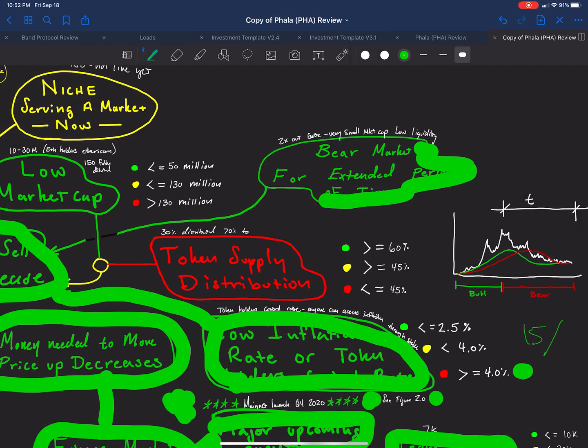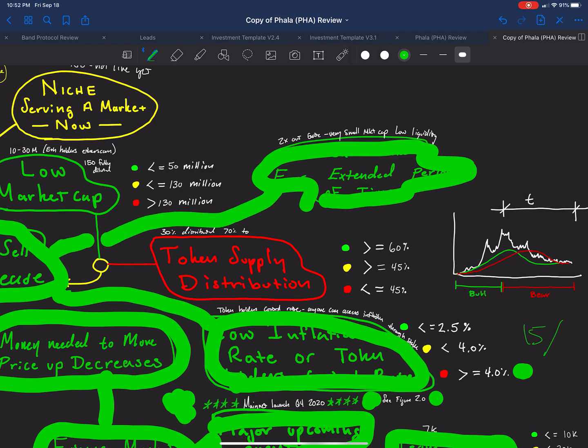The project has not been in a bear market. It's only been live for 10 days. Remember, that is kind of risky territory for projects because it's 2x out the gate, but it's a very small market cap. I will say, when I entered my position in this project, I moved the market. That's how low the volatility is on this project, or the volume. The volume is extremely low on this project.